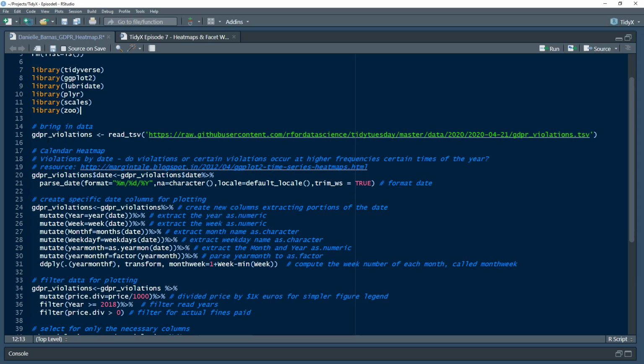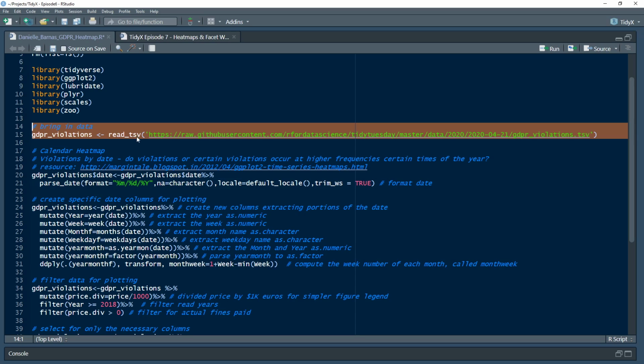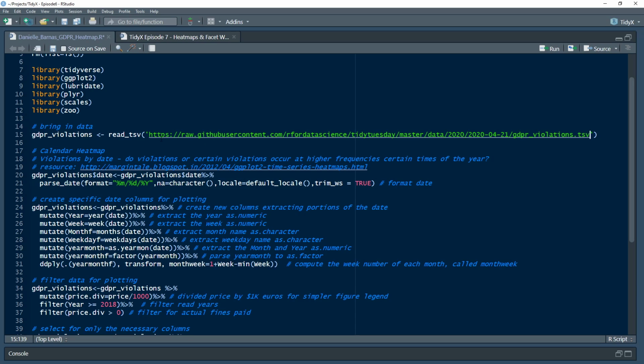All right, so next she loads in her data. She's doing this using the long URL that exists. You can also do this using the Tidy Tuesday R package, which is available on GitHub. I wrote it, so I'm a little bit biased on that.